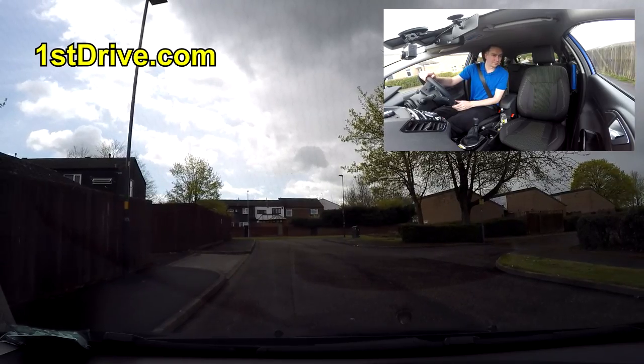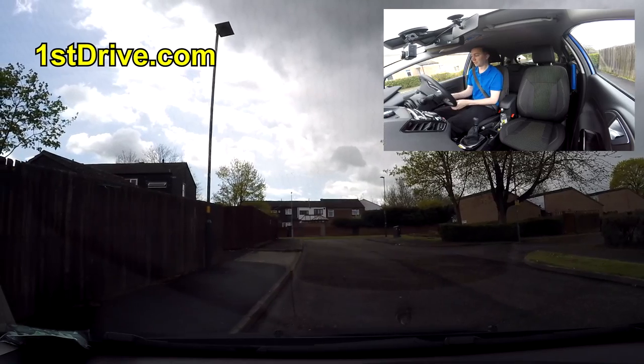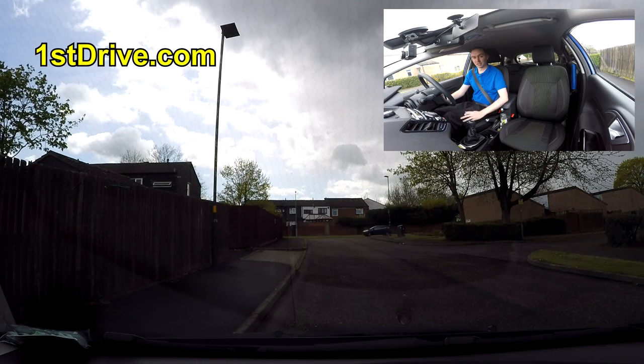You notice I'm using the left mirror. That's really one of the keys to doing this manoeuvre well. You can put the mirror down and use it. Loads of instructors I've come across say, oh, you can't, they don't like you using the mirror. That's completely incorrect. The reason that mirror goes down is so you can park.